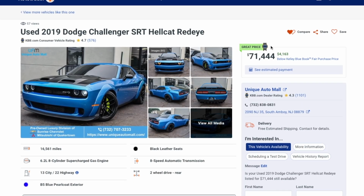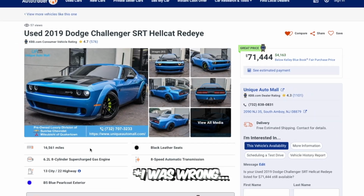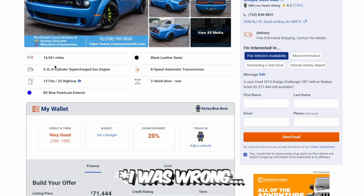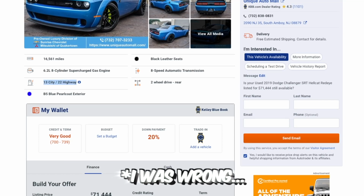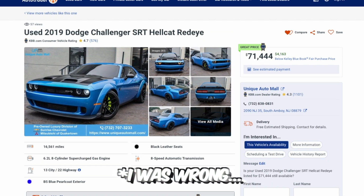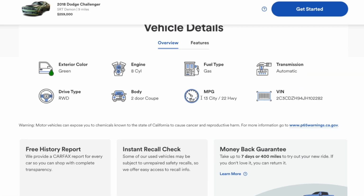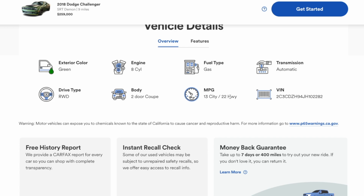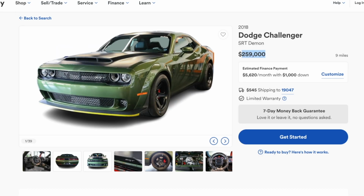Then there's the Hellcat Redeye, which is honestly so fire. But that's when you start to run into the same problem as the GT500, as it's going to be running you almost 97 to probably over 110 grand. And then of course the Demon is just out the wazoo, especially since now it's almost like a collector's item. They vary in prices. I've seen ones for 150, I've seen ones for 200K, I've seen ones for 130.